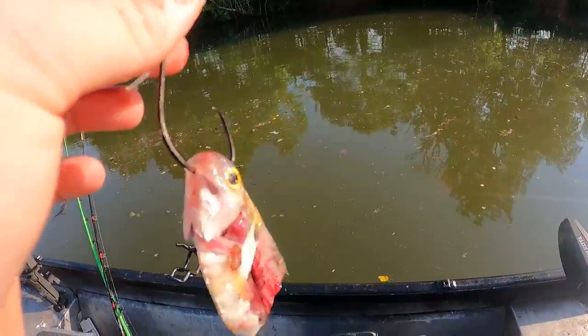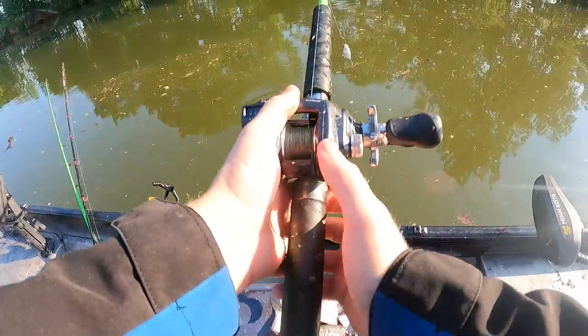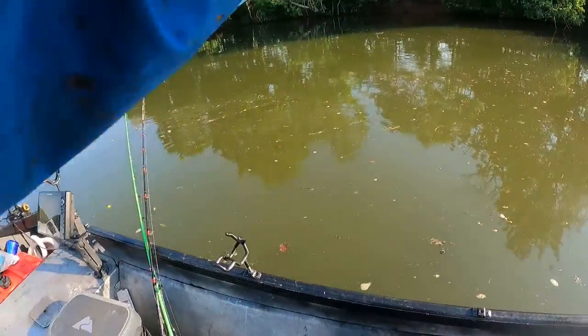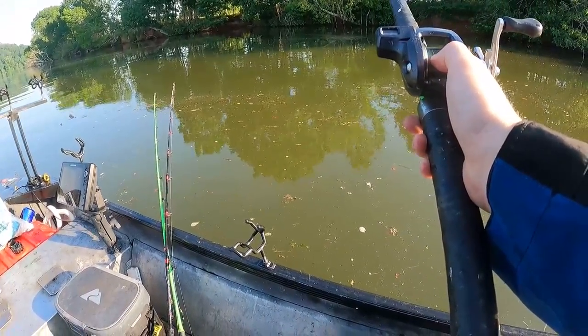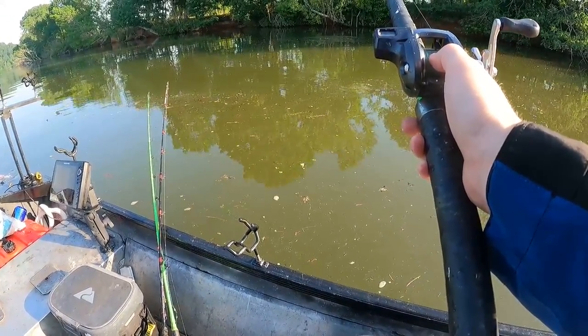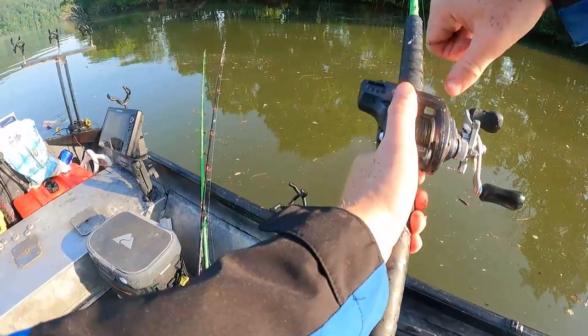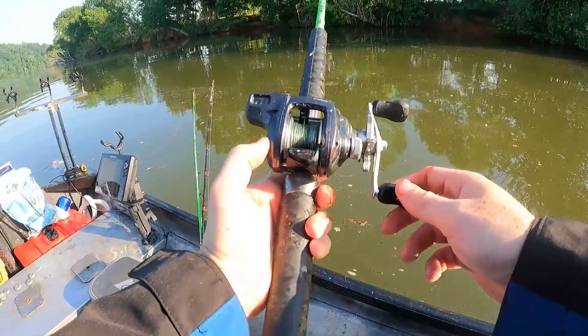Take him through the head like that. And as you can tell, we ain't gotta throw far. Throw it about right there. I may come back here this evening after all the yahoos on the wake boats get out of here, but I'm done at 10 or 11 because it's gonna get wild.